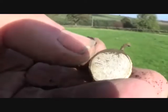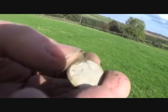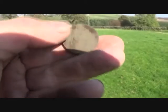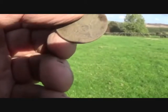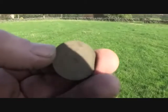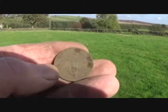Oh, you're a fancy silver-plated button with a. I wonder if you're an earring. No, it wouldn't be an earring. Maybe cufflinks. Oh, that silver shine. Oh, a coin. That's novel. 1916. Bronze halfpenny, George 5. Oh, coin.